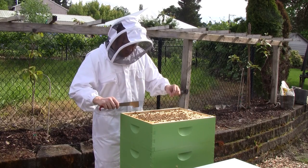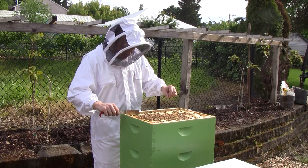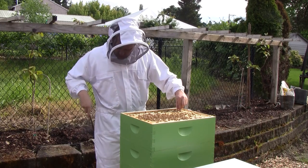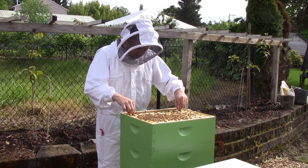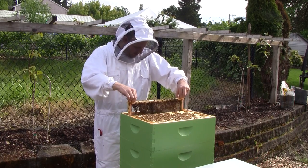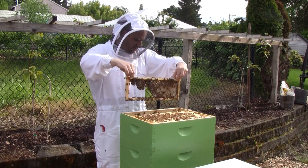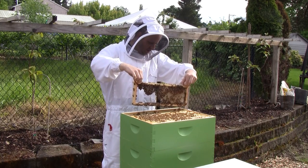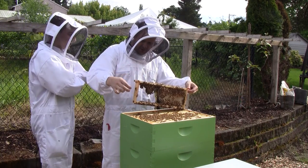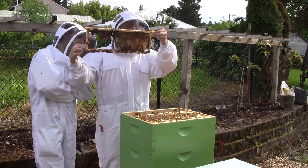So I didn't give them any food last week, so I'm interested to see how much honey they've got now and if they're able to find any nectar over the week of good weather. Oh, it's really heavy on one side. They have got a lot of honey in there. That's good. Oops, sorry. It's loaded up with honey.